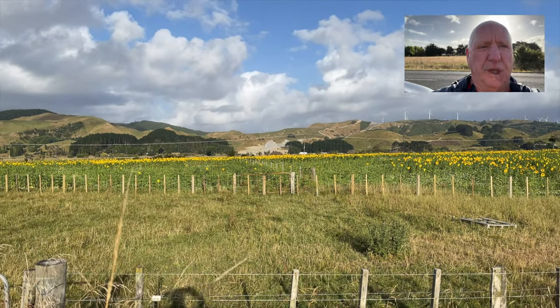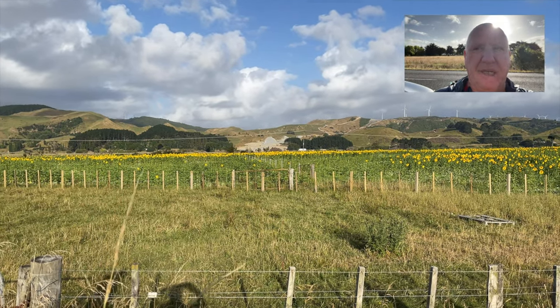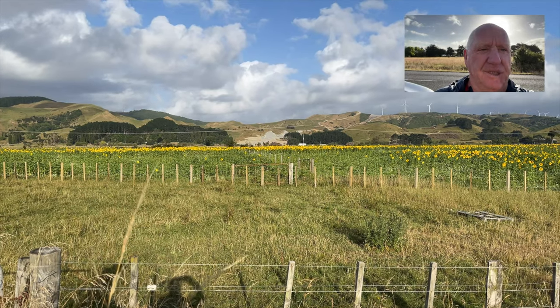Just left Woodville and come across this beautiful field of sunflowers, and I think this is the right note to wind the video up.